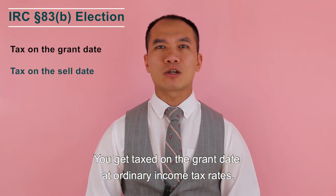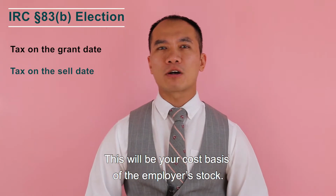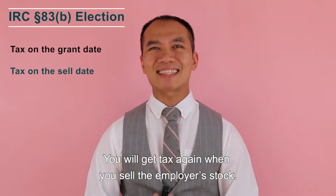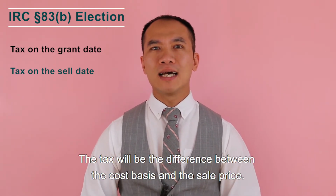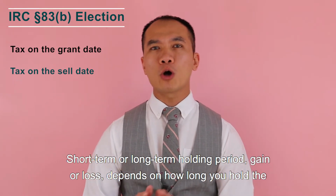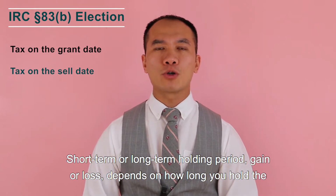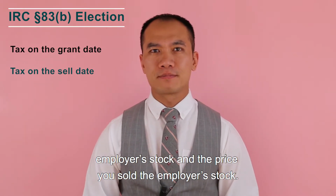Review of IRC Section 83(b) election. You get taxed on the grant date at ordinary income tax rates. This will be your cost basis of the employer stock. You will get taxed again when you sell the employer stock. The tax will be the difference between the cost basis and the sale price. Short-term or long-term holding period, gain or loss depends on how long you hold the employer stock and the price you sold the employer stock.